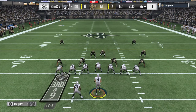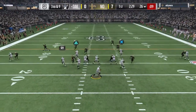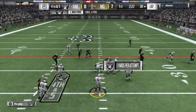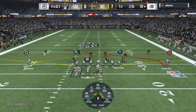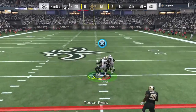And defensively, it's a nickel formation here on third down and 9. Throwing, Carr on third down. Here's Walford over the middle. They get only 4 that time as that leads us to a 4th down. So much about this game is just understanding situations and then having to execute, isn't it? Got the first down sticks. Don't let them get there. And they rallied and made the tackle.